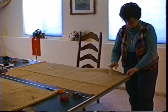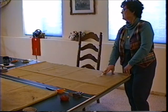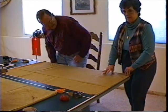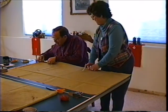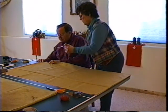Okay. Tell everybody what you do. Well, what we're doing is taking this strapping tape and holding the edges down so it'll stay in place while I'm sewing it. This is an expensive project. Strapping tape does cost a lot of money.